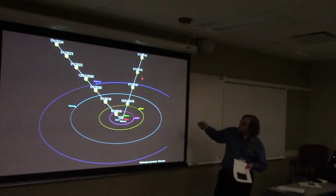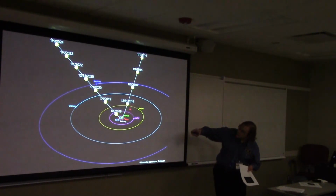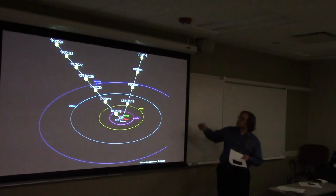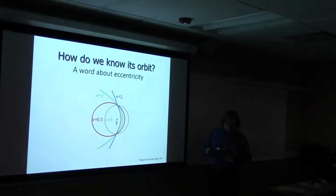And this is sort of the nearer term. So it really came from way above the plane of the solar system, arced around the sun, and got shot out on the other end. So this is what's called a hyperbolic orbit. That's a very smart thing to do for a dumb rock.